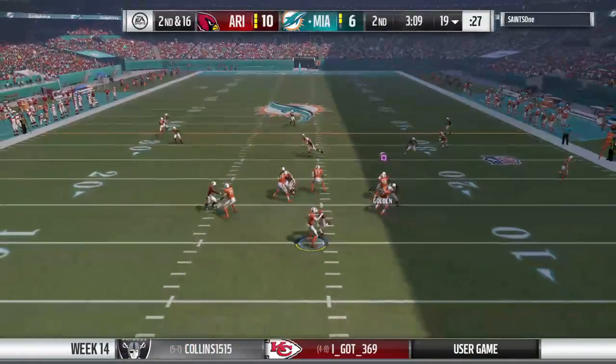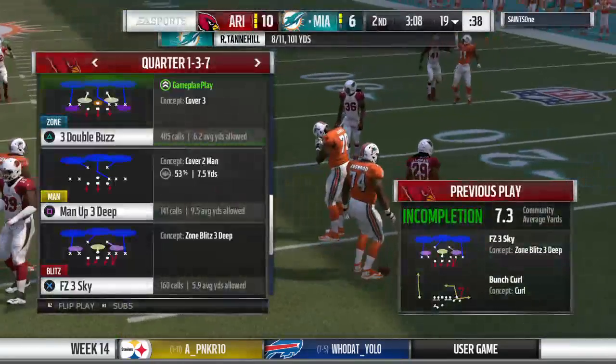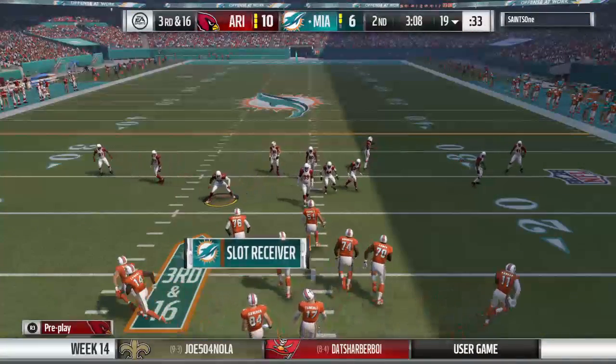On 2nd down, here's Tannehill. A hit as he throws there, incomplete. Kenny Stills, the intended receiver, and that takes us from 2nd to 3rd down. So a 2nd down incompletion now brings up 3rd down.